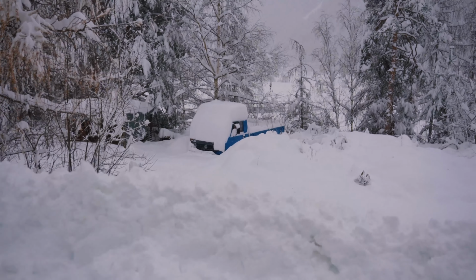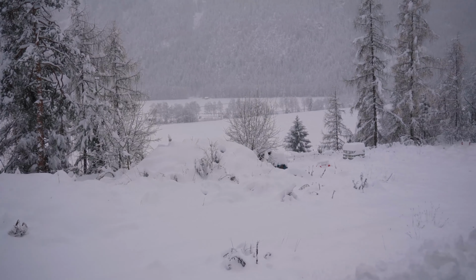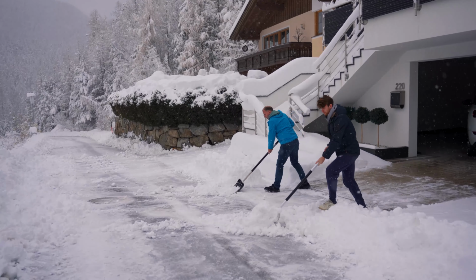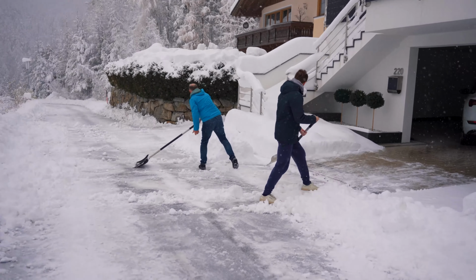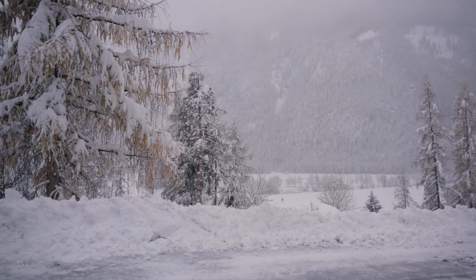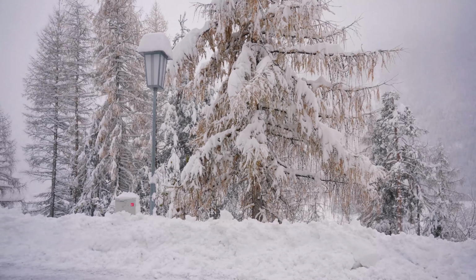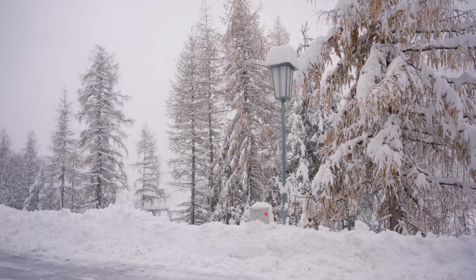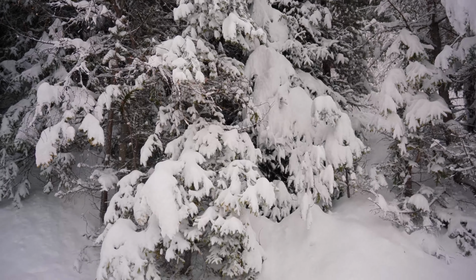As you can see, we have had a lot of snowfall in the past couple of days, and with that come a lot of issues as well. My brother, for instance, only had 3 millimeters of tyre tread depth on his winter tyres and got stuck in the snow. So in this video, we are rescuing his Kia Proceed GT and checking just how far he can get in these snowy conditions with only 3 millimeters of tyre tread depth.